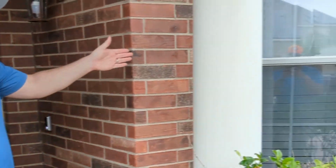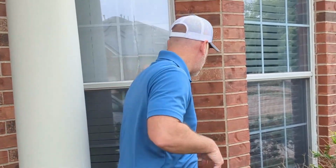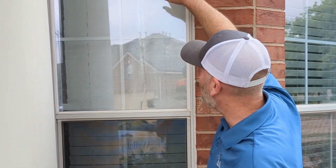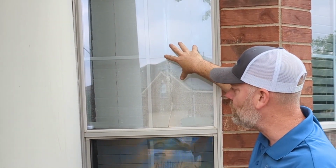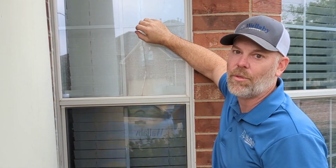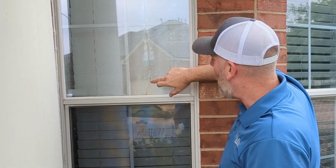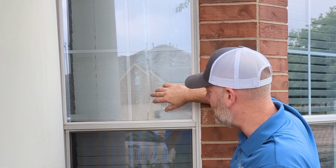Now, I'm going to point this one out right here because this is probably more of an extreme example. Now, this has a nice big stress crack. This was not caused by an impact. This stress crack is due to the fact that it has single strength glass, 3/32 of an inch thick. That is standard for builder grade windows. Now, because of that crack, which by the way I can feel, so it's actually dangerous.